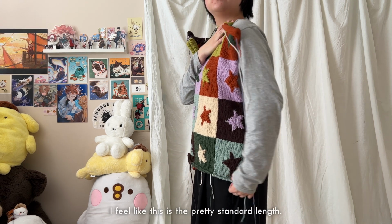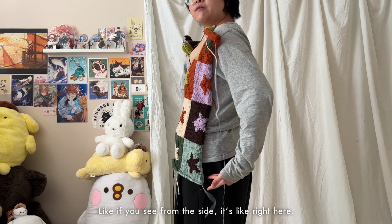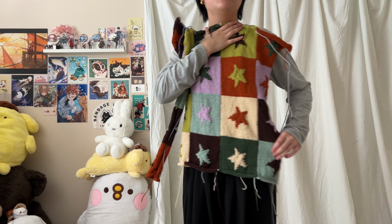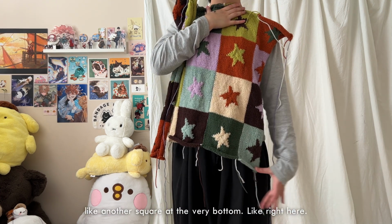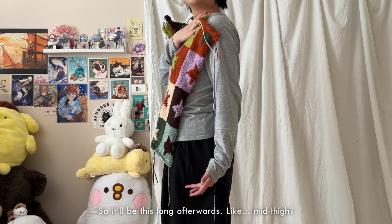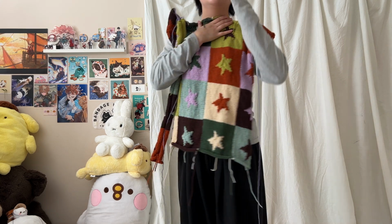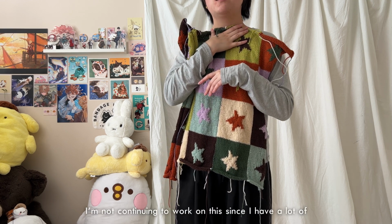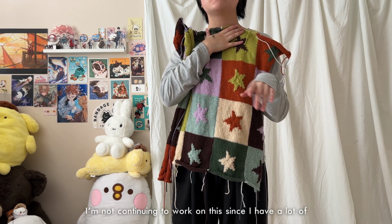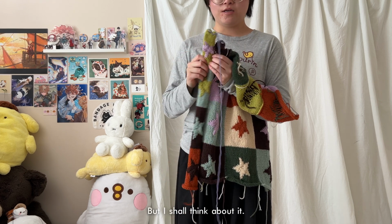I feel like this is the pretty standard length. If you see from the side, it's right here. But I don't know if I want to add another square at the very bottom, right here. So it'll be this long afterwards, like mid thigh. So I have some time to figure it out because I'm not continuing to work on this since I have a lot of other work to do this week. But I shall think about it.